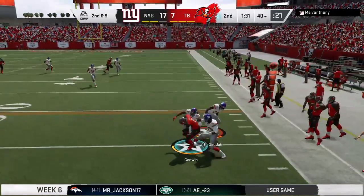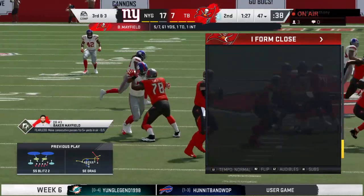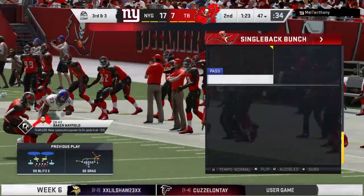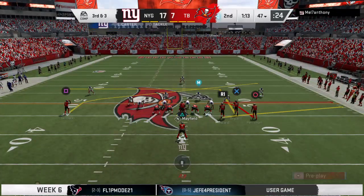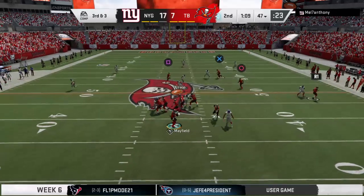Now a quick throw as that's complete on the hitch route. 6 yards is the pickup, and that'll lead to a 3rd down. That's a gain of 6. Brings up 3rd and 3. 3rd and short yardage, Mayfield.